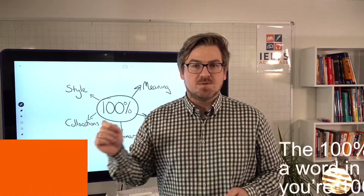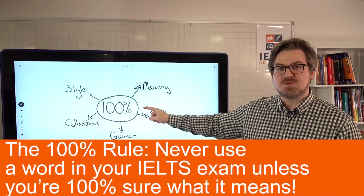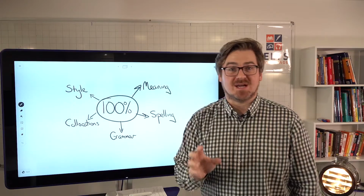You should not use a word either in the speaking test or the writing test unless you are 100% sure about the meaning, the spelling, the grammar, collocations, and the style of that word.